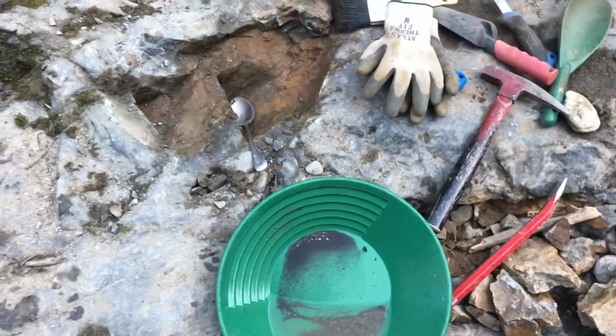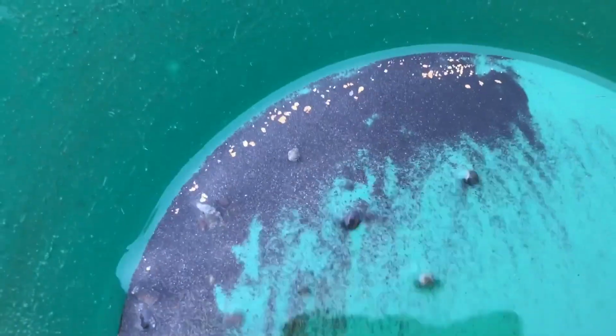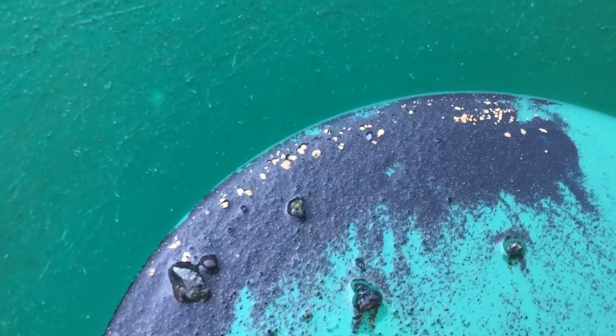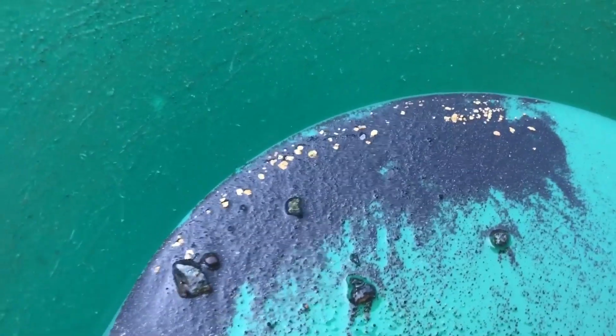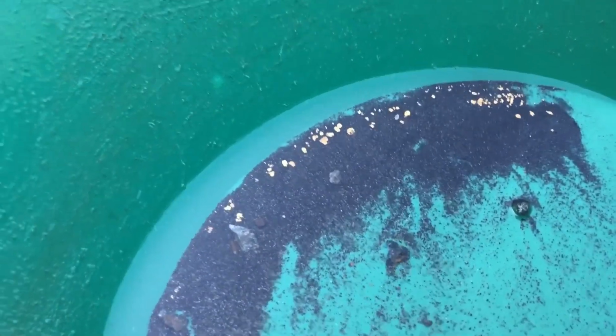Love this river, man. Here is my third pan of the day. It's looking pretty good. Look at that pan of gold. Just ridiculous. Just breaking rocks. Hardly any material in my pan. So it's about 11:15. That's my third pan of the day. So about one pan every 45 minutes or something, I'd say. It's gonna be a good day, man.